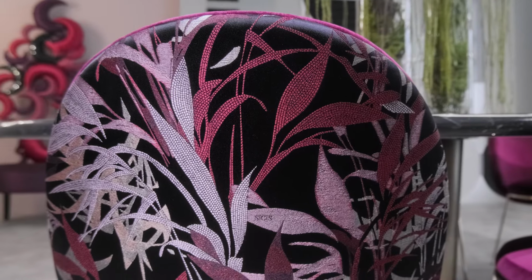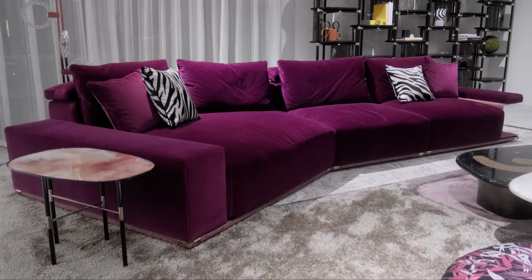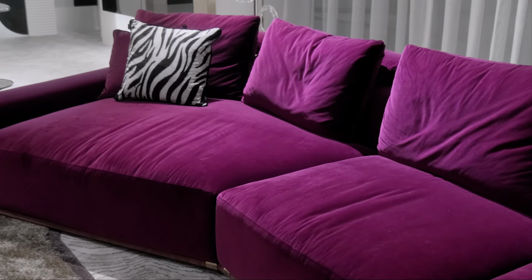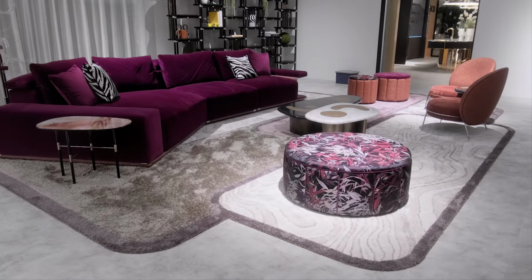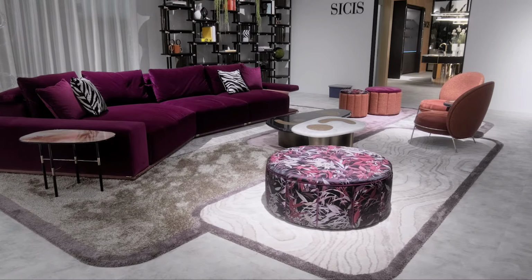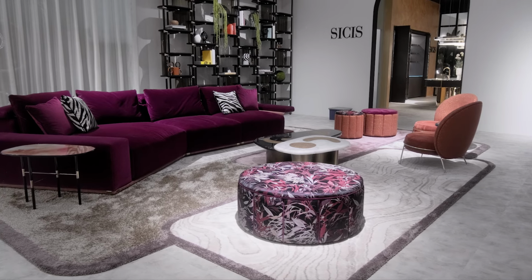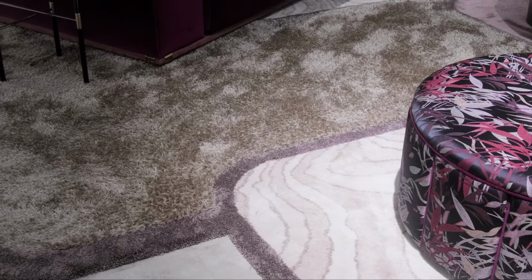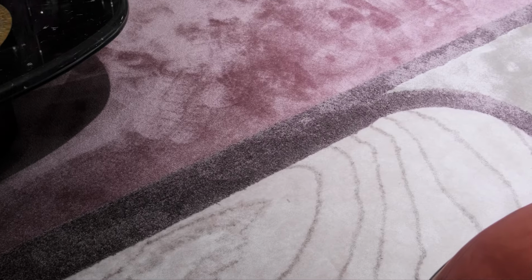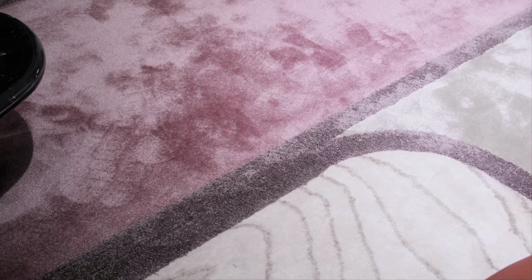The update also impacted the well-known Zeno collection. This couch now features a highly unusual corner component that more closely resembles a chaise longue. The entire setup of the living room is placed on a carpet called Tetris. The special feature here is that Sicis carpets are now manufactured in 3 different levels and textures, offering a variety of choices for customers. In this manner, you are able to combine different patterns, tactile sensations, and include particular graphics.